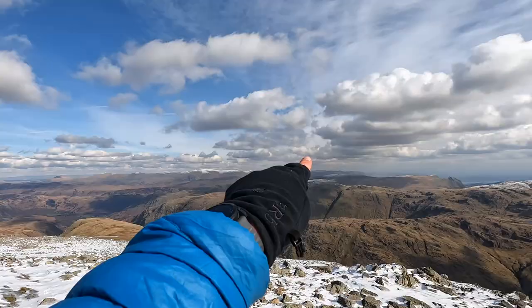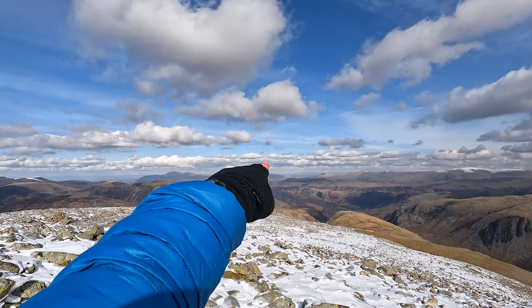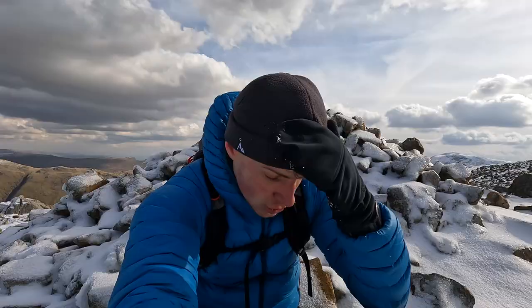You've got Helvellyn in there. And then you can see all the way over to the Northern Fells. So you've got Blencathra, Skiddaw. That's the second Wainwright of the route. And that might actually be my favourite Wainwright so far, just because of how stunning the views are from there.